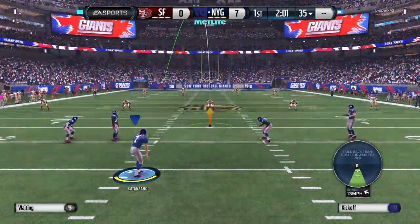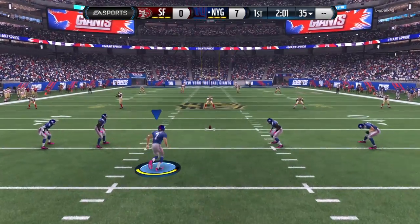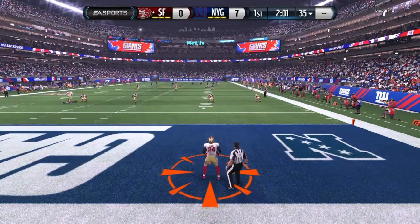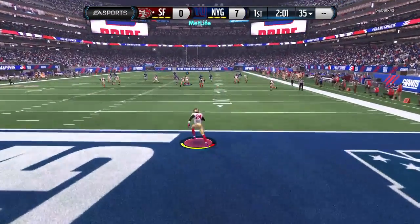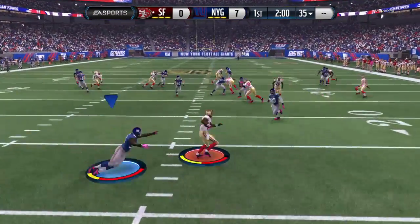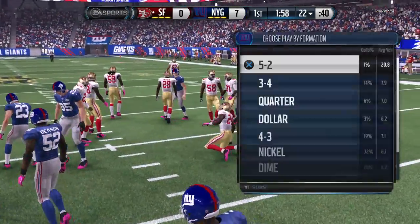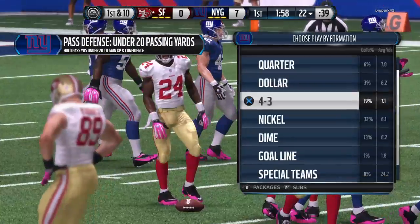The 49ers in kickoff return formation. Cox is going to test the coverage here. And he's tackled just past the 20. We'll mark it at the 22-yard line.